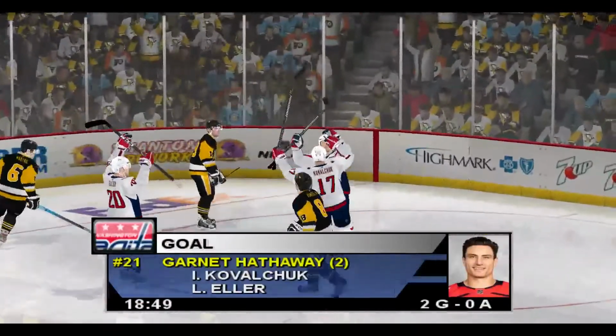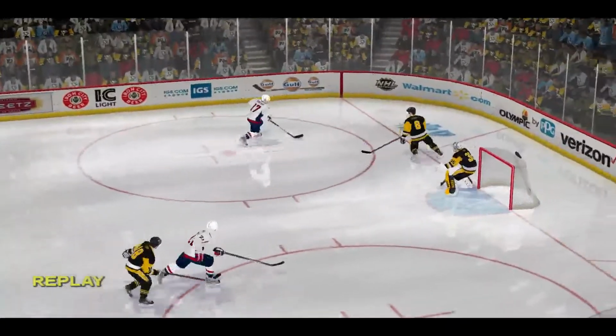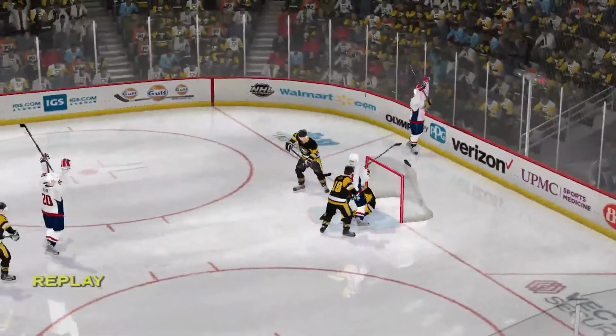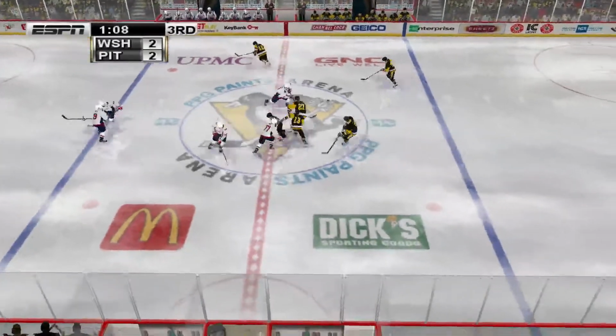Scores! He looked like he was going low, then bam! Right upstairs. He really rifled that one-timer home. They say a quick release is more important than accuracy at the NHL level. The goalies won't argue with that one.